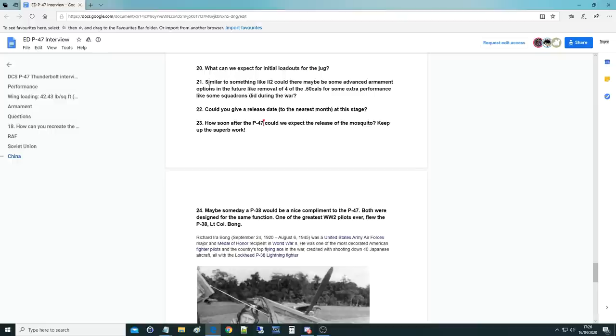Roger. Okay, 21. Similar to something like IL-2, could there maybe be some advanced armament options in the future, like removal of four of the 50 cals and some extra performance, like some squadrons did during the war? I must admit, that is a cool thing with the IL-2. You can change an engine for a different engine. You can add mirrors and stuff like that. It's quite cool.